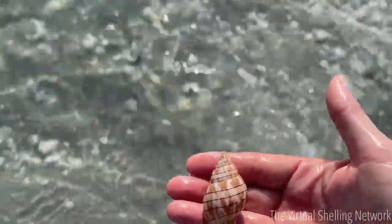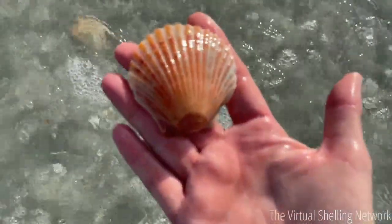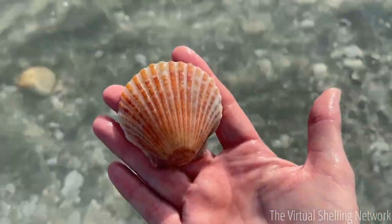There's another tulip. Speaking of flowers, tulip. And here's another bay scallop right here, orange. See if this one's whole or if it's broken. Oh, it's pretty good. Look at that. Pretty nice, all buried in the sand there. Those are so fun, those big giant bay scallops.